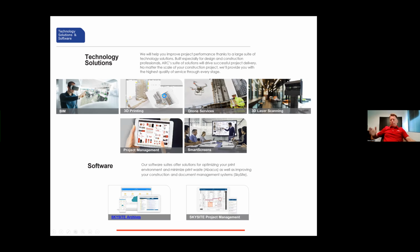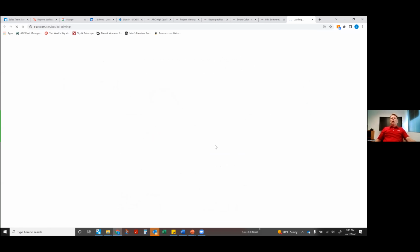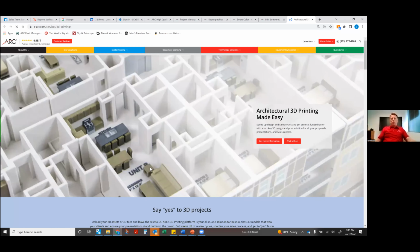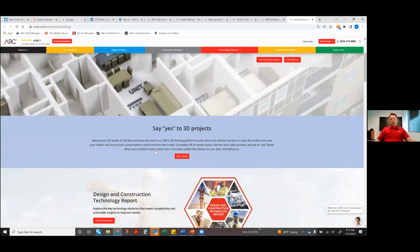3D printing is pretty simple. You want to see how your project looks. We can give you a model that shows you the walls, the furniture, anything that you like. And this can be done at almost any scale.